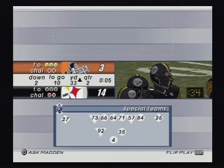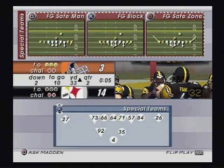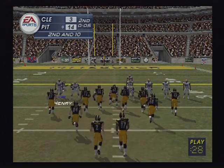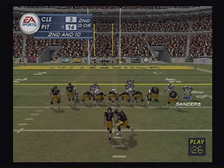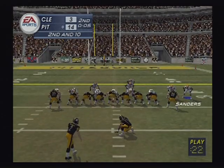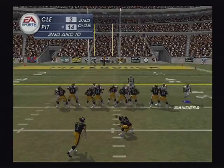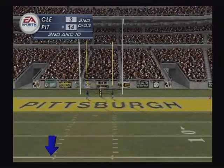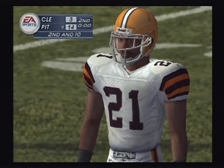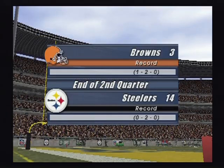They can get a field goal here. It will be a big boost for them when they get into the locker room at halftime. Peterson will come in looking to try the field goal. Here's the long attempt. It had the distance, but it sailed right. That's the end of the second quarter with the score: Pittsburgh, 14. Cleveland, 3.